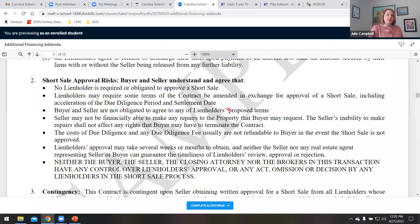So the lien holders may get the contract and say, no, we're not going to do this, we're going to do that instead. And now buyer and seller have to agree to those changes before we can proceed.